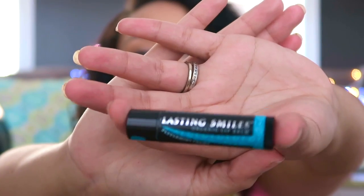I love chapstick. I love lip balms, lip glosses, whatever. I just love keeping my lips nice and moisturized. And this chapstick by Lasting Smiles, if you've seen some of my previous makeup tutorials, I always put this on. This stuff is off the chain.